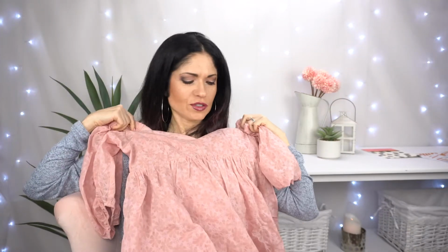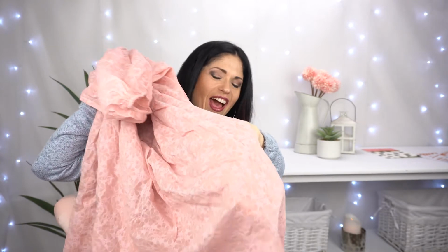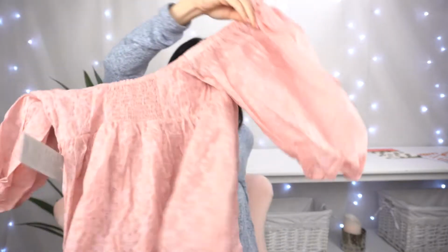Is it a tunic or a dress? I think it's a dress. It's a WAYF dress. It's like a baby doll dress. Oh my gosh. It has pockets. I mean, how can you not love pockets? This is so cute. Oh my God, look at the back. I hope it fits. It's so cute. I've never seen anything like this before.